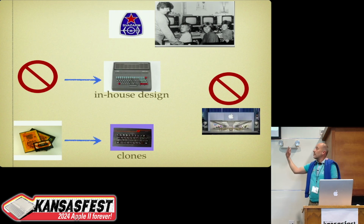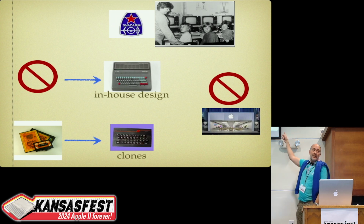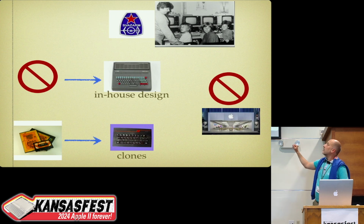The advantage of clones was that they already had a software library. If you build an in-house design, in-house system, you had no software for it. Only some computers were available in shops, surprisingly mostly clones, but usually they were not available. They were for organizations or schools only. Surprisingly, mostly in-house designs. There were exceptions, but usually it was like this.